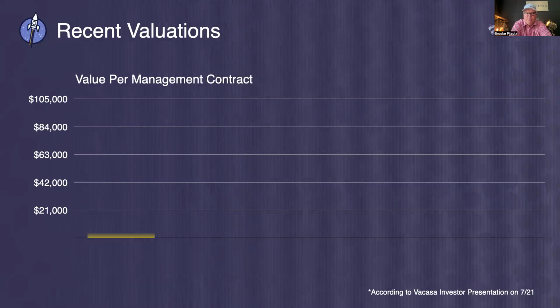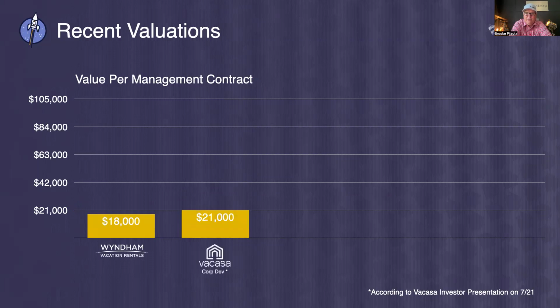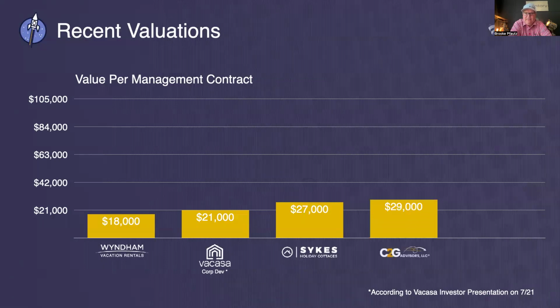So to further confirm this point, I actually had my team go out and look at some public comps, and this is what we found. If you look at the Wyndham acquisition by Vacasa a couple years ago, they paid $18,000 per contract. If you look at Vacasa's own investor deck, July 2021, they paid $21,000 per contract. It's not just in the US. You look at the UK. Sykes Holiday Cottages was bought by Vitruvian Partners, a private equity firm. They paid $27,000 per contract.